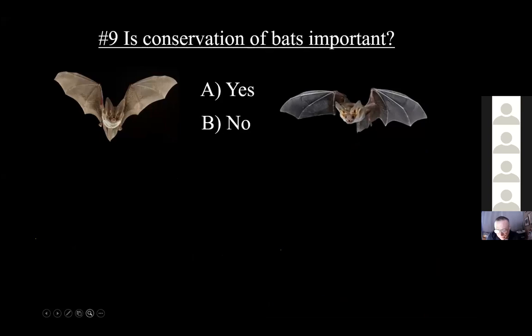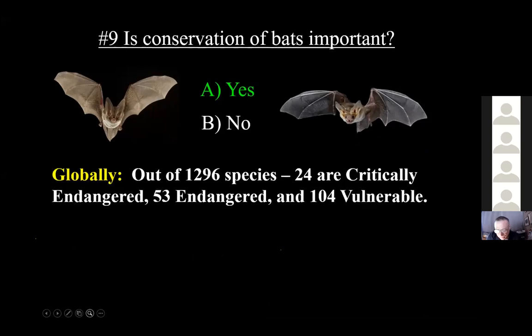Question number 9, is conservation of bats important? Yes or no? This is the one question I hope everybody gets right. The answer, of course, is yes.